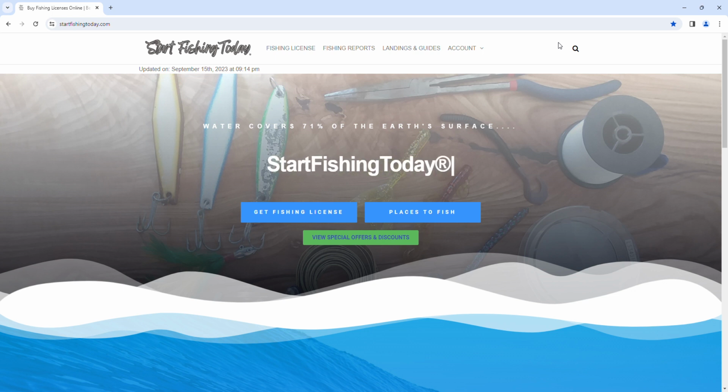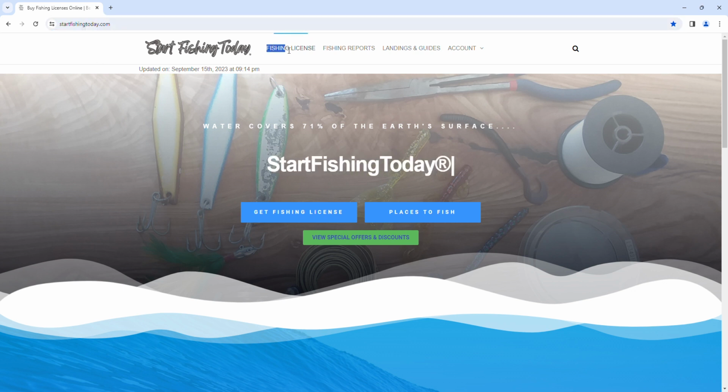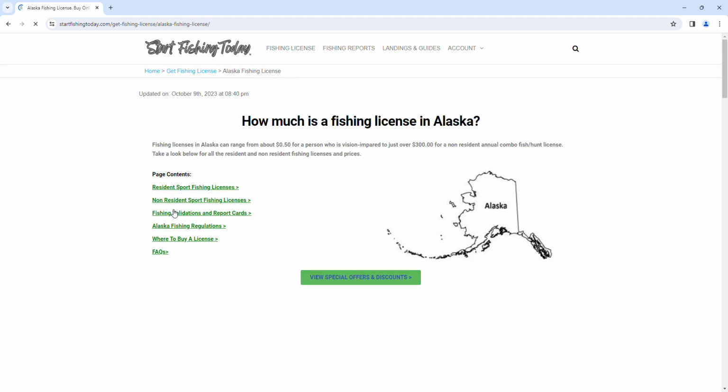So what you're first going to do is navigate, of course, to StartFishingToday.com. Next, you're going to look in the upper navigation here and see fishing license. Go ahead and click on fishing license. This will take you to the home page of all the 50 states in the United States. You're going to go ahead and click on Alaska.